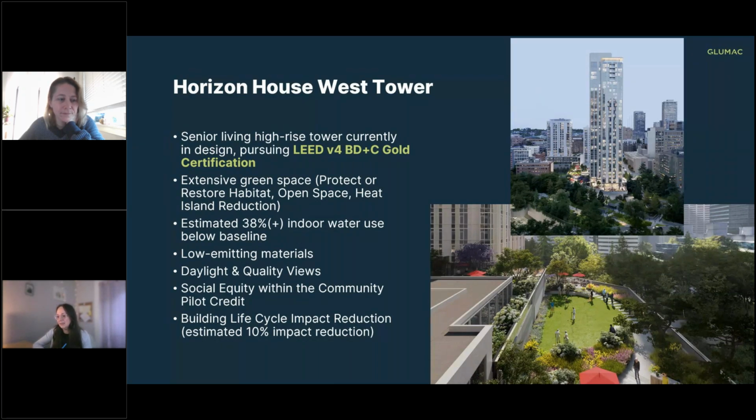And lastly, this building is engaging in life cycle impact reduction and currently forecasting a 10% impact reduction below a baseline in global warming potential of materials. So definitely a fun project to be working on, and we'll be glad to see it break ground.